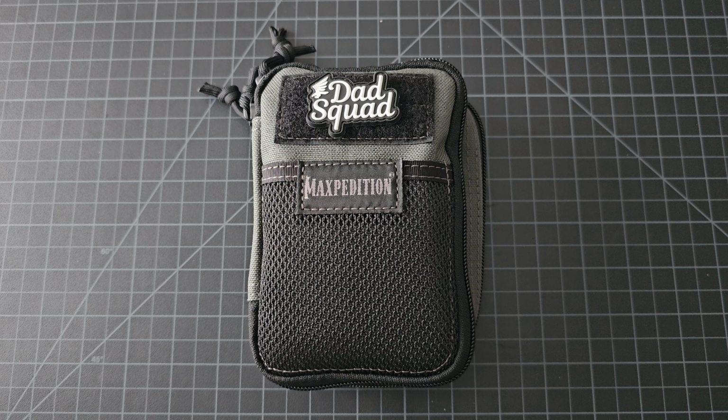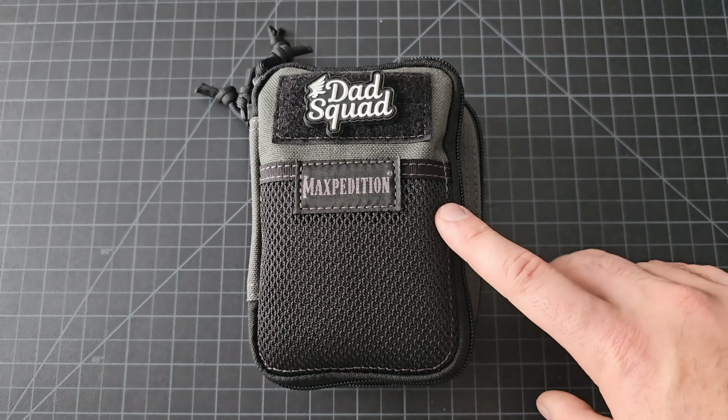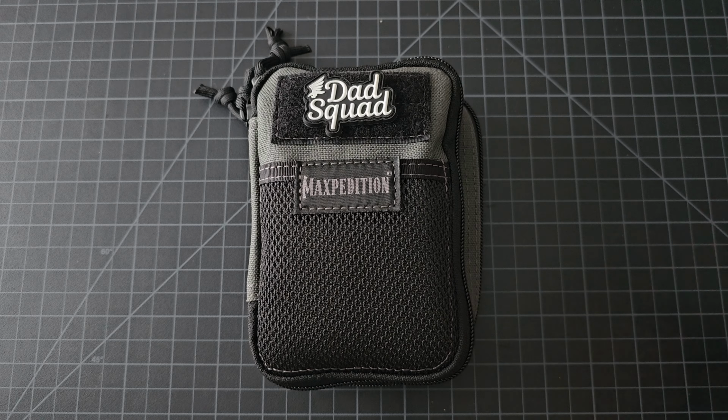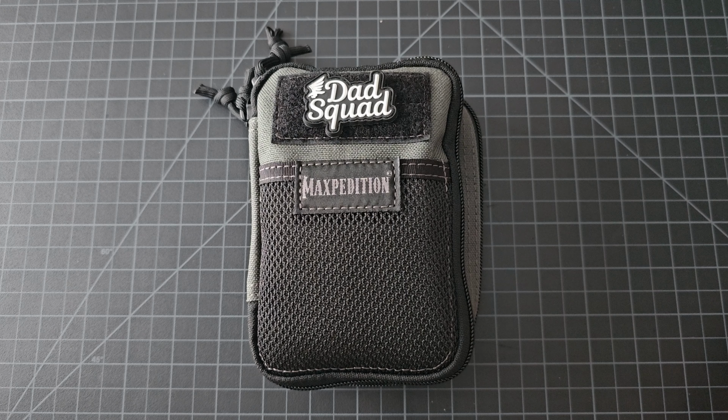In terms of price, the Mini I'm seeing fluctuate on Amazon between $24 to $28, so around the $25 to $30 price point. The EDC is pretty firmly right around $30. If you get this during a Maxpedition BOGO event, which they run over on their website, you could get it for half that price, either size.